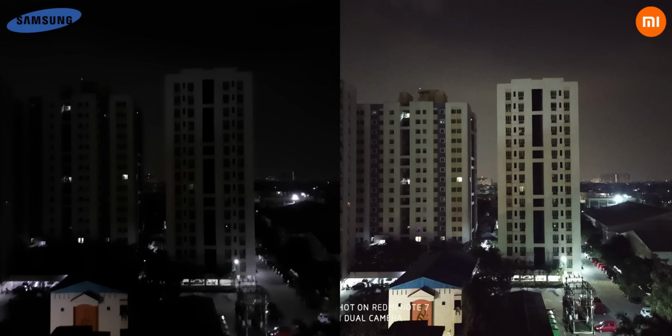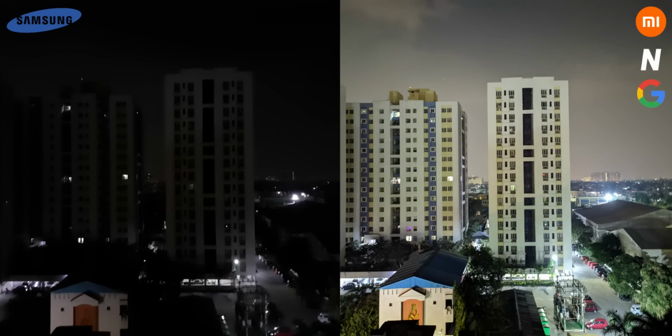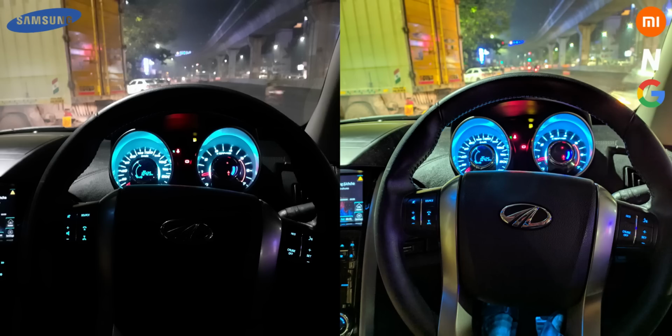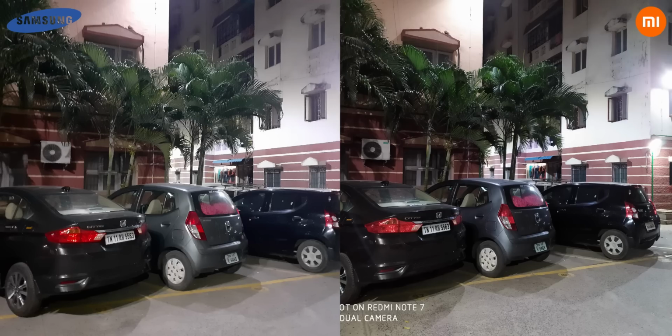And guys, it's not over yet. You can use the night mode to make it better. Oh, we are still not done. You can also use Google Camera's night sight mode to make it even better. Have a look at a few more comparisons. Now the ultra wide angle camera makes it worse for Samsung in low light because the size of the 5 megapixel sensor is too small, just 1/6 inches.